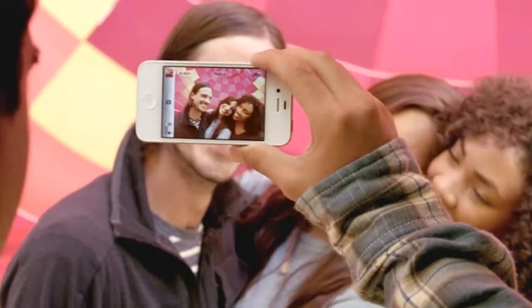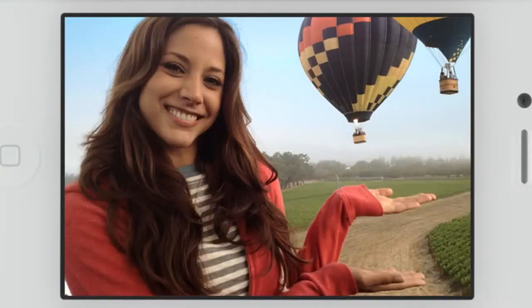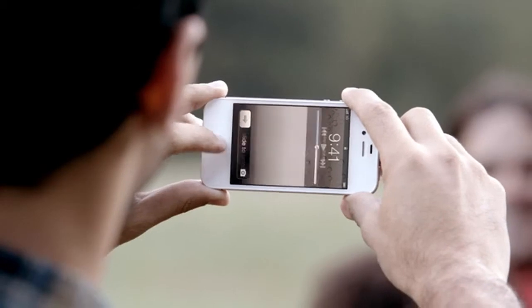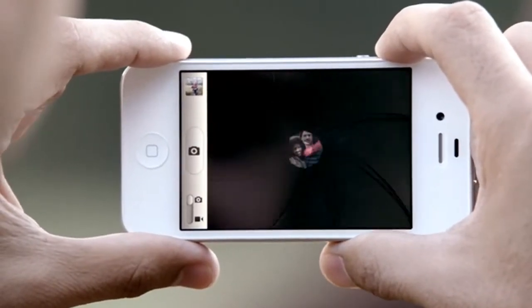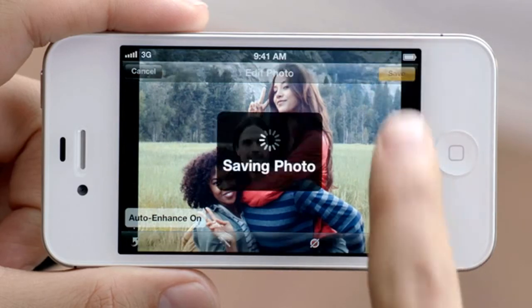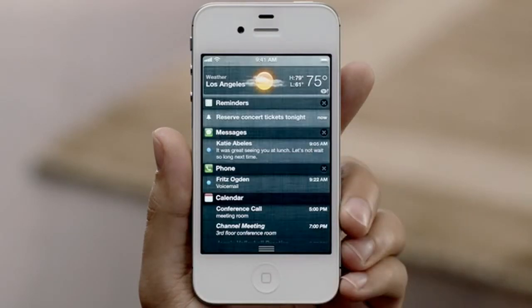Now with face detection, the camera is smart enough to know whether you're taking a portrait or a group shot and automatically focus and expose for either. You get quicker access to your camera right from the lock screen. You can use the volume button to take a photo, and then you can crop, enhance, and edit your photo right on your iPhone. iOS 5 gives you over 200 other new and improved features, including Notification Center, iMessage, and reminders.